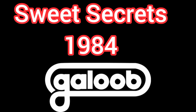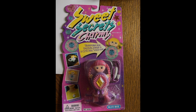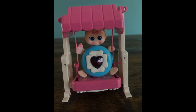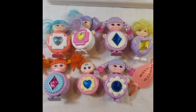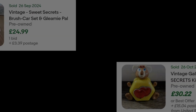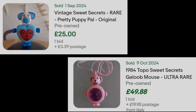Also in 1984, Galoob did something quite clever by coming up with Sweet Secrets. Now these basically were like cosmetic sets, they were makeup, they were jewellery. I think the genius here was they combined Charmkins and the success of Takara Transformers into one item. It was a clever little ploy to compete with Charmkins that was going around at about the same time. Although they had a short lifespan, they did actually do quite well in sales. These are quite common and quite easy to find in the second-hand market, and you're looking at roughly £25 to £30 per charm.